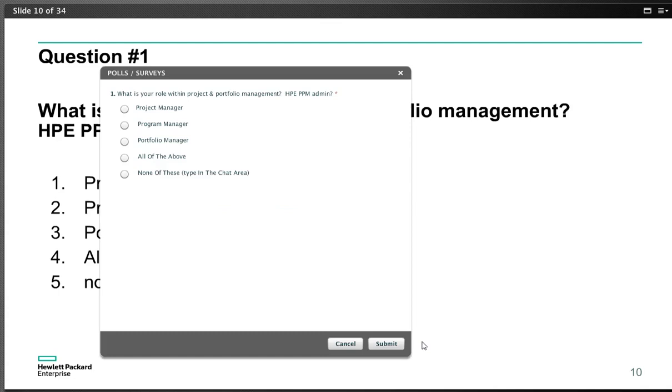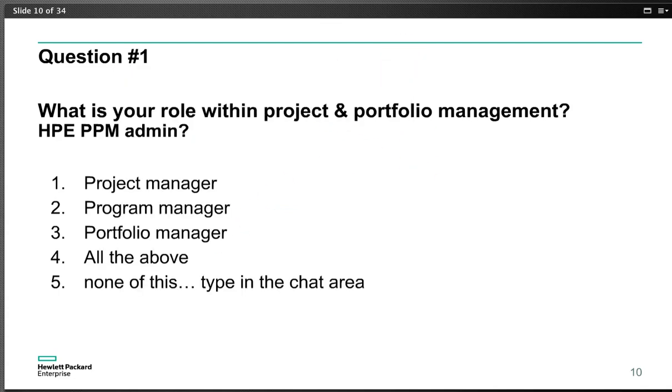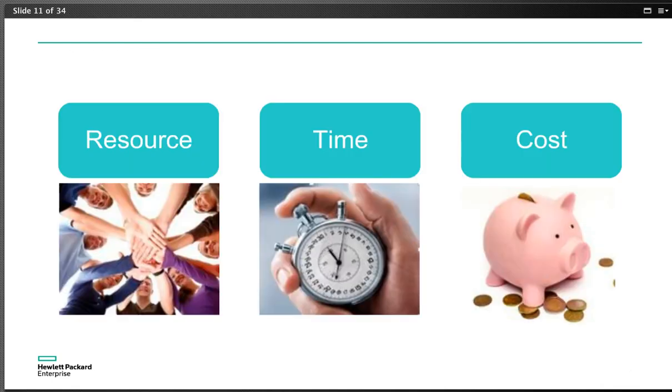It's interesting. I'm going to just share. Hope that you guys can see now. So we do have maybe, let's say, 25% that's project manager. We have around 40% that is all the above. And we have another 25% probably that's none of these areas. It's a very good mix. And thanks for sharing, guys. I'm going to close now. Then we're going to go to the next slide.